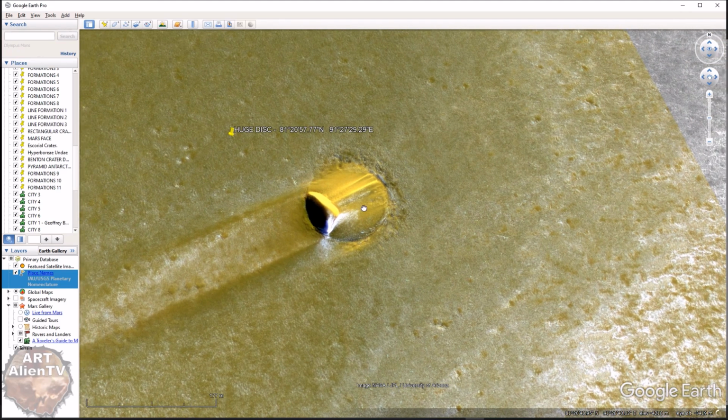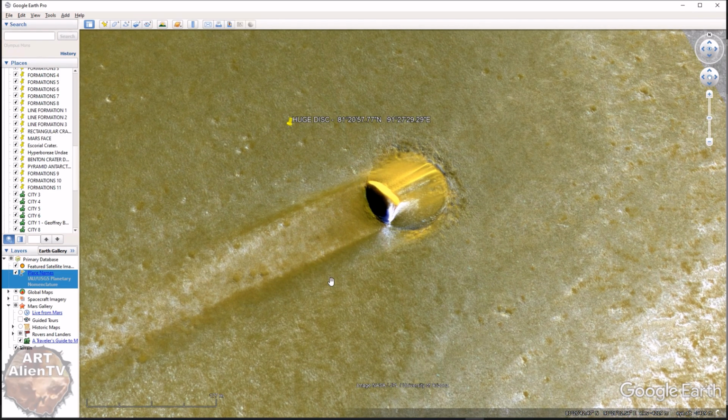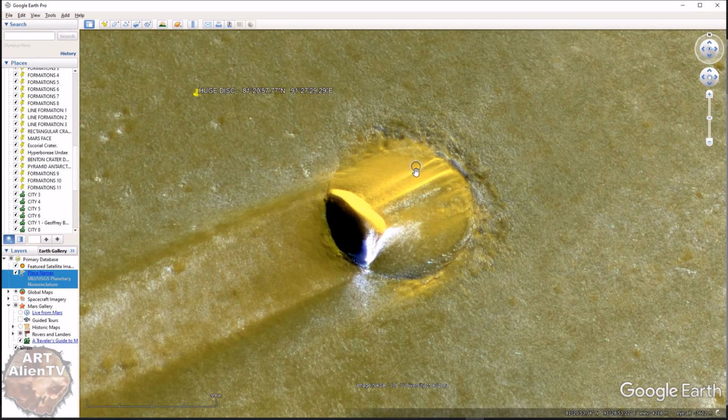Now, NASA call this a crater, and I don't believe it's a crater. It doesn't look like any crater I've ever seen anywhere on any planet, and I've looked at many. Believe me, I've looked at probably over 10,000 craters, maybe more. Large craters like this, not just the little ones. And this is nothing like any I've ever seen. And this is why this was so interesting, because not only is it very round, it's highly reflective.